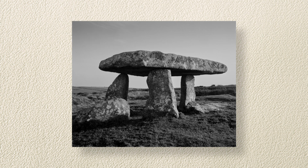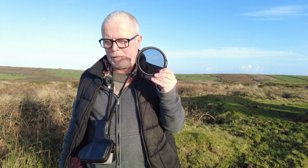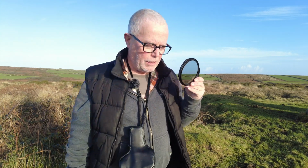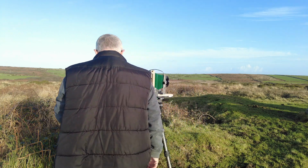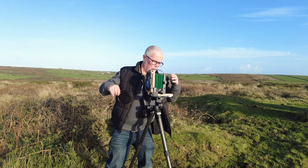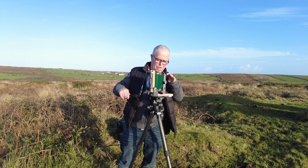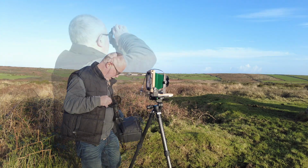What I'm less happy with is the lack of detail in the sky. There is some, but not a whole lot. I'm going to try the polarizer. Tried comparing the meter readings with and without, and it's about 2 stops. So I'll need to change the shutter speed from an 1/8 to a 1/2 second. 1, 2, still at f22. That's the chosen aperture, and I'll fit the filter now.